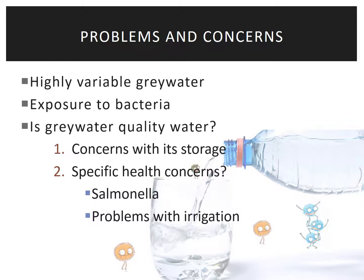There are also a lot of problems with the storage of water. Greywater systems store greywater, but if it's stored for too long, it can cause bacteria to grow if the reservoir is not maintained properly. Now, all these factors lead to potential health concerns. For example, the handling of raw foods in the kitchen can lead to exposure to salmonella. In addition, if you irrigate your plants with greywater, you can potentially be exposed to E. coli or other bacteria.